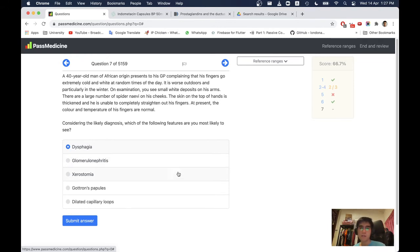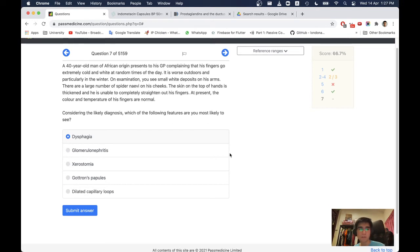Glomerulonephritis. Guess you can get glomerulosclerosis in diffuse systemic sclerosis, but it's not part of CREST. Xerostomia, dry mouth. You can certainly have that. It's autoimmune disease associated with Sjogren's syndrome. Sometimes it can be mixed, it can have both at once.